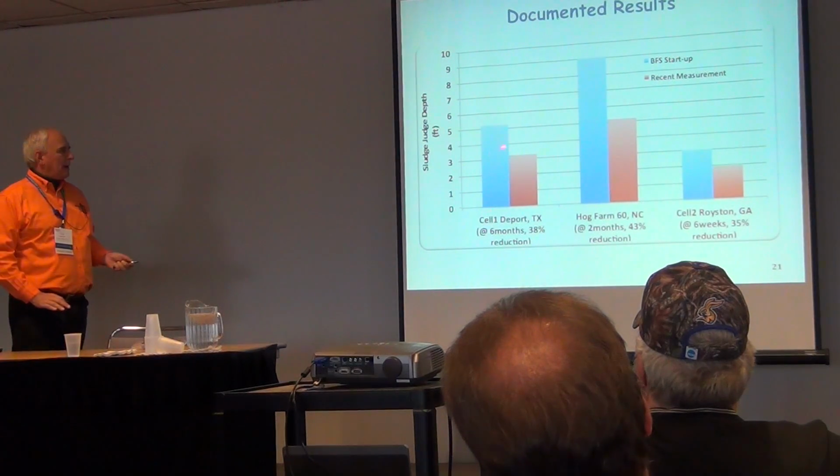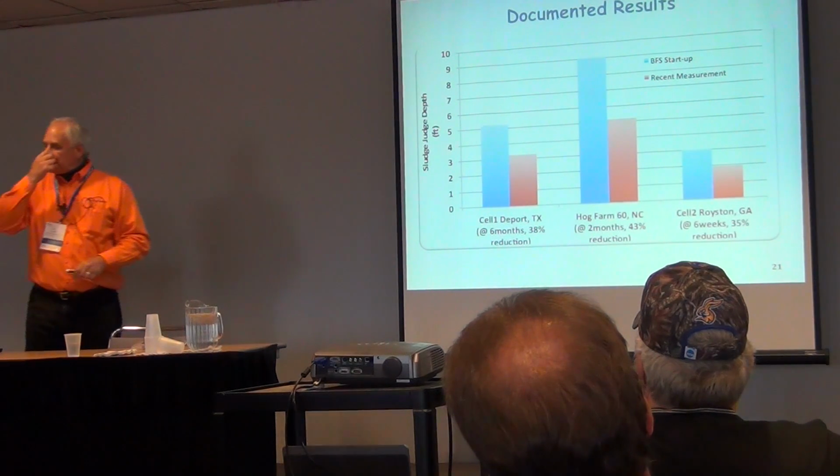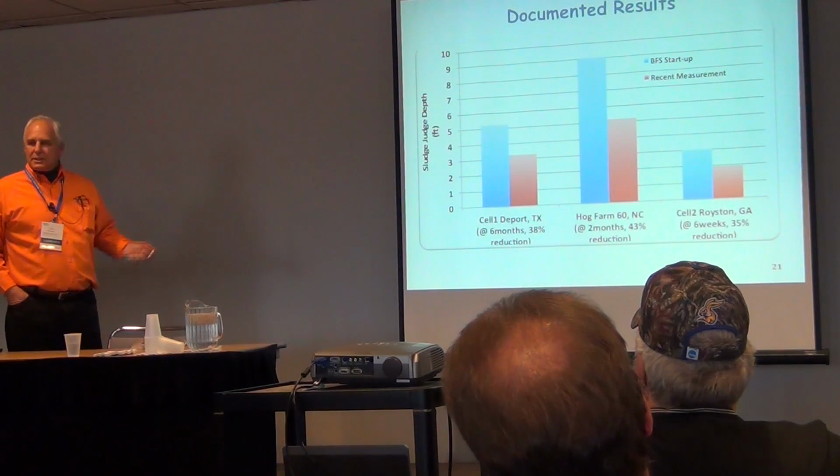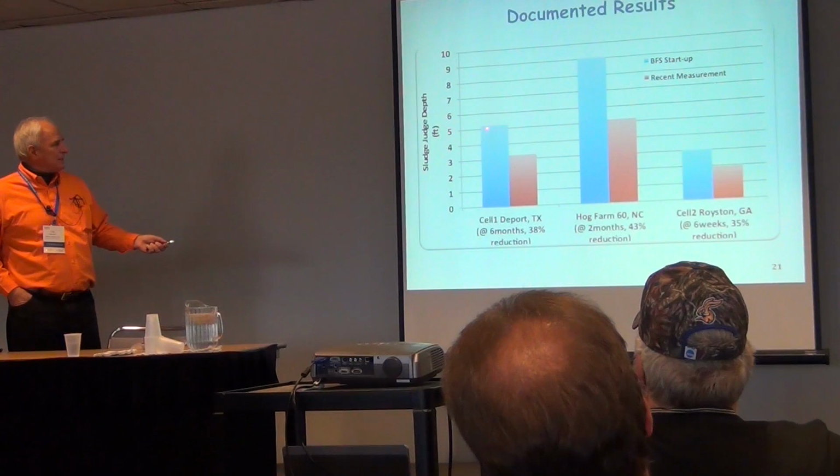All right, so what happens? This pair of bars is for the first cell in a 4-cell municipal plant in Texas. And we got a little over a third in just half a year of reduction. This is 5 feet of sludge, and we're down a little over 3.